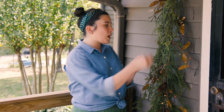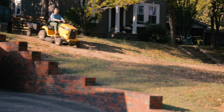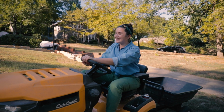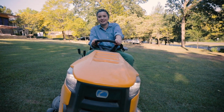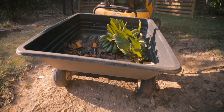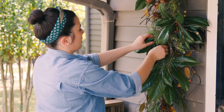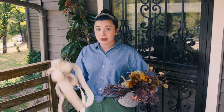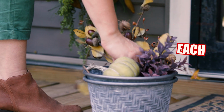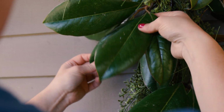So I'm gonna hop on my lawnmower and go to my neighbor's house. He has the biggest magnolia tree, and get a couple of clippings so I can add some fresh greenery in here to really bulk this up for free. The final addition to my swag is adding these seasonal pieces that I can easily change out come Christmas time. The main thing though is that every single thing was at least 40, if not 50% off.